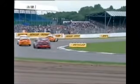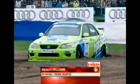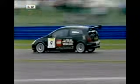Oh, and there was a spin in the middle of that, I'm sure. Just further back, one of the Seats got into trouble. Oh, and then Richard Williams is off in the gravel, in the Lexus. And there was a little bit of contact in that mid-pack. Yeah, and again, it may be, well, there's one of the Seats coming through just into the back of your picture there. It's Luke Hines with a lot of contact, with a lot of damage to the car. He must have been involved.